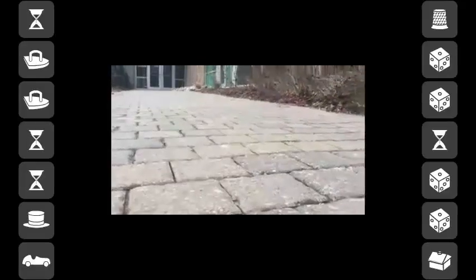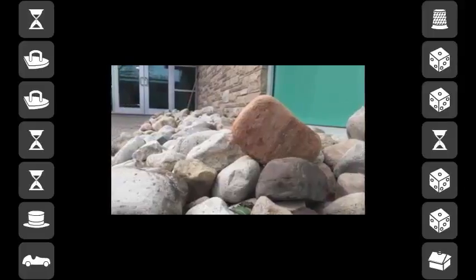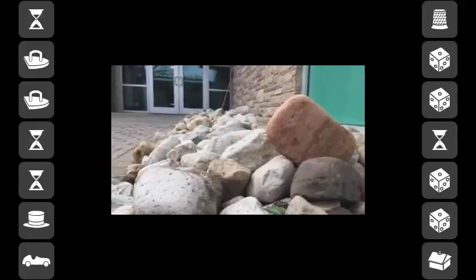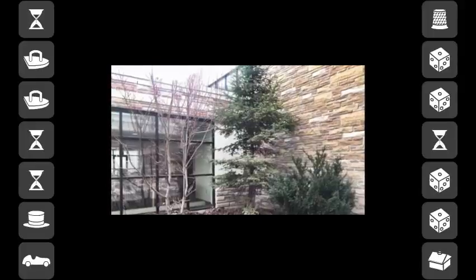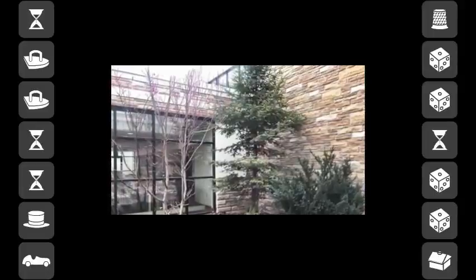The stone path leads visitors towards the door going inside the building, lined on the right side by a collection of both smooth and rough-edged rocks. Off to the right side of the door, three trees of different shape and size emphasize the garden's diversity.